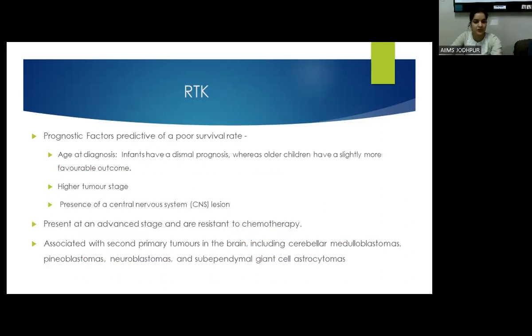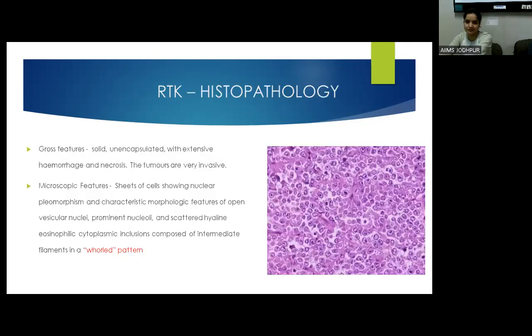The prognostic factors predictive of poor survival include age at diagnosis. If an infant is diagnosed with rhabdoid tumor, it has a dismal prognosis, whereas older children can have slightly more favorable outcomes. Higher tumor stage is associated with poor outcome, and associated central nervous system involvement is again an indication of poor survival. Rhabdoid tumors of the kidney mostly present at an advanced stage and are resistant to chemotherapy. They are associated with second primary tumors in the brain, including cerebellar medulloblastomas, pineoblastomas, neuroblastomas, and subependymal giant cell astrocytomas.